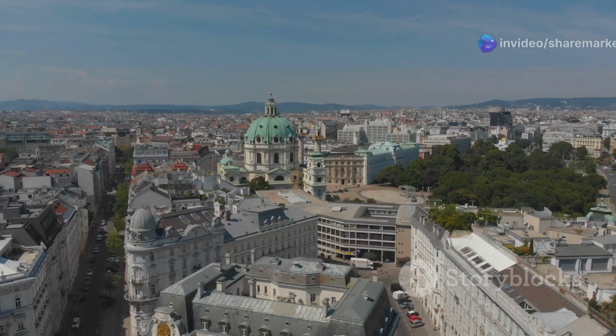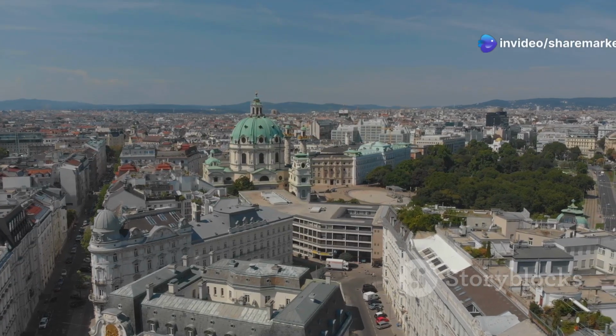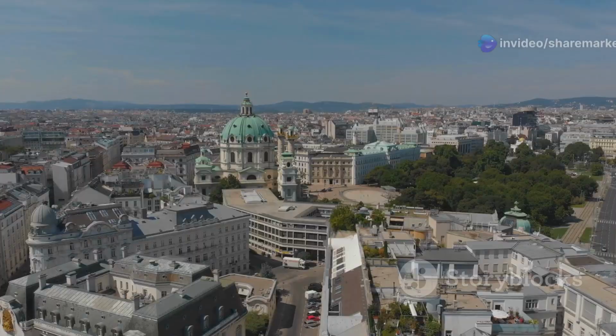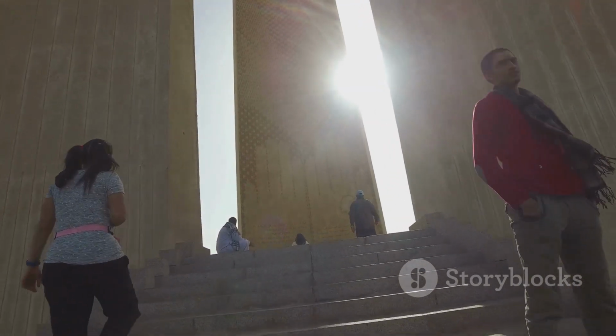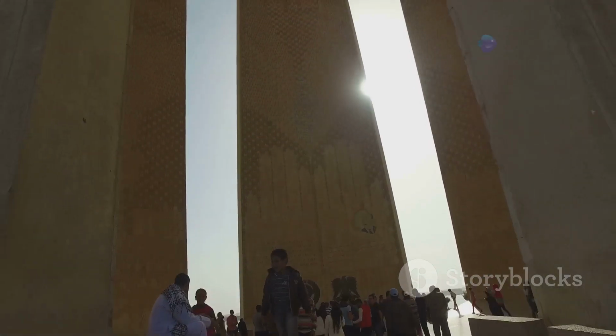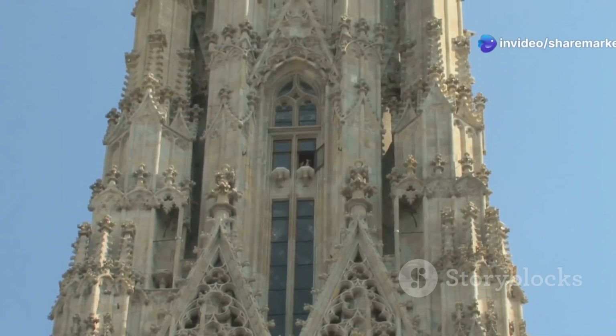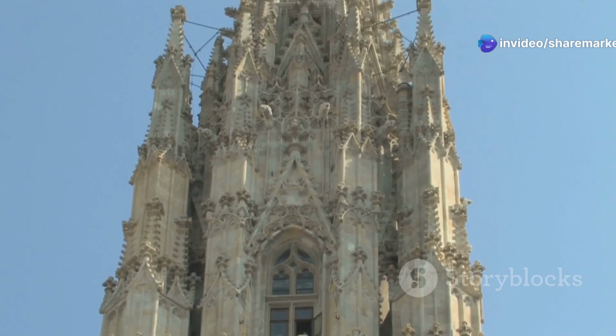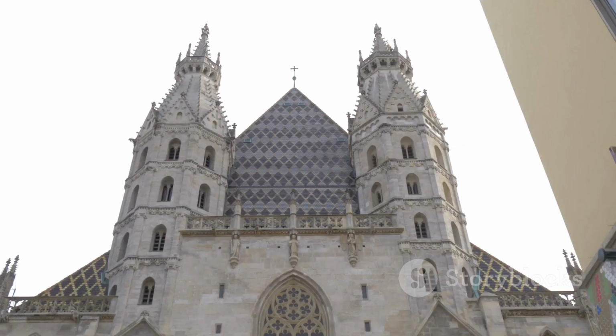Now, I always say, the best way to experience a city is from above, and St. Stephen's offers an unparalleled panorama. Climb the 343 steps to the South Tower, and trust me, the view is well worth the effort. Back on the ground, delve into the cathedral's depths and explore the eerie catacombs, the final resting place of many Habsburg emperors. And don't forget to look up.